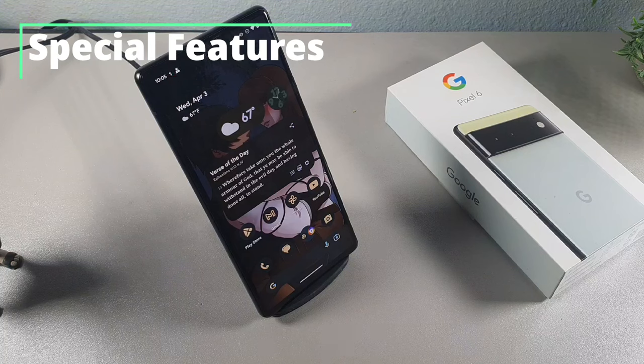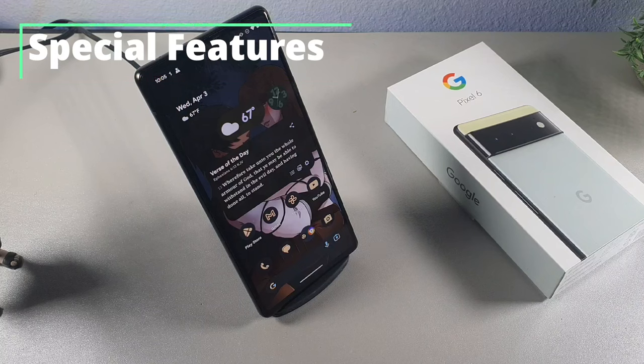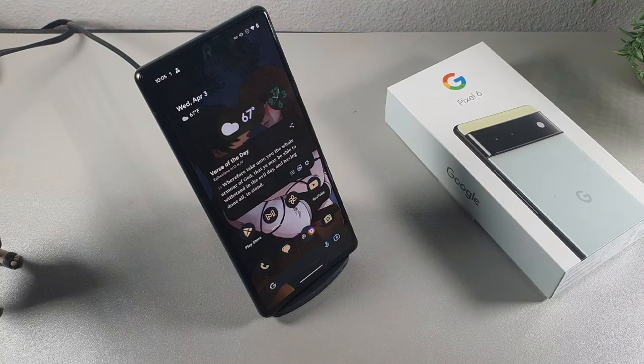Bluetooth 5.2, a gyroscope, a compass, everything that you need, a barometer on here. 8 megapixel front facing camera, 12 megapixel ultra wide camera, 50 megapixel main camera.